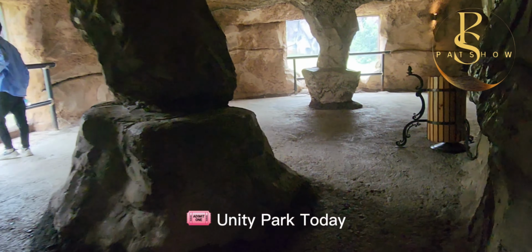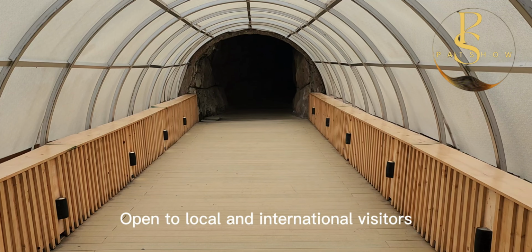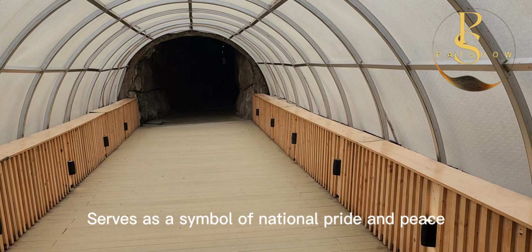Admission ticket. Unity Park today is open to local and international visitors. It serves as a symbol of national pride and peace.